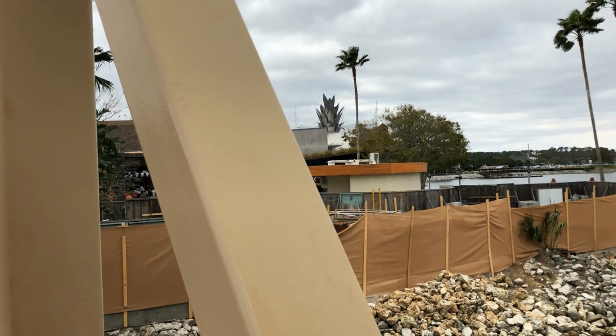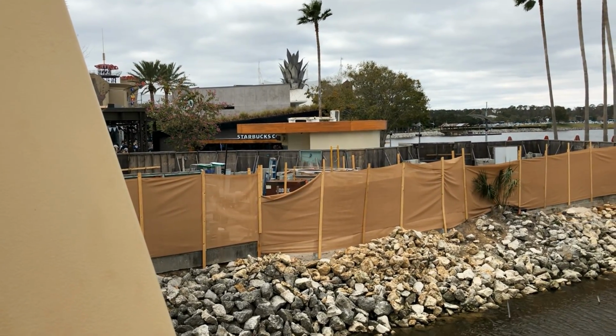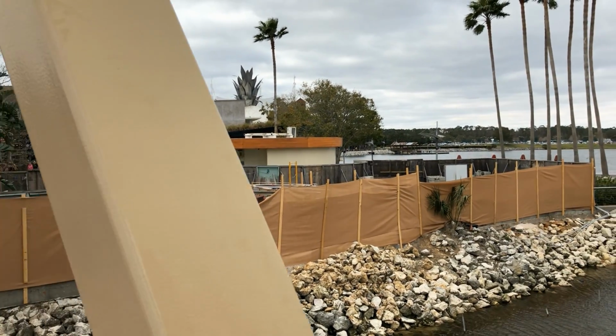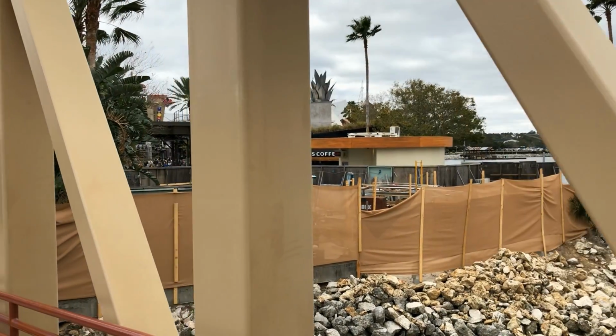And there's some kind of construction going on over here. Let's see if I can get a good shot of it. Right by the Characters in Flight kiosk there. Not sure what's going in there. I'll have to look that up and see if there's anything online about that.